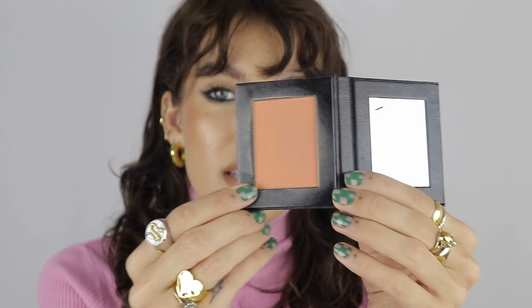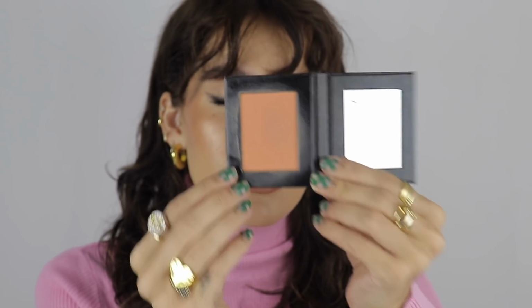Then next up, I've got another cheek product. I am absolutely a sucker for blush and bronze. It's just the best thing in the world. So I have spoken about this blusher a while ago, and I think I've used it in a few videos, but this is the Vive blush in the shade Pesca. This is just the most amazing peachy shade. It's just stunning.